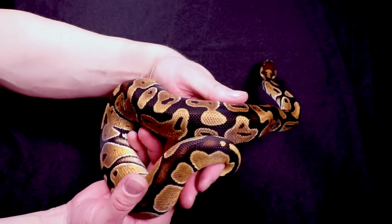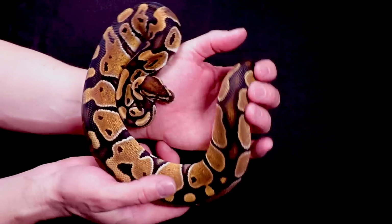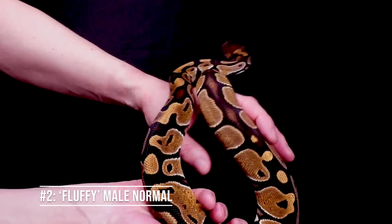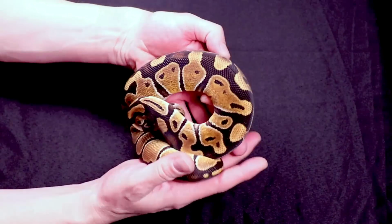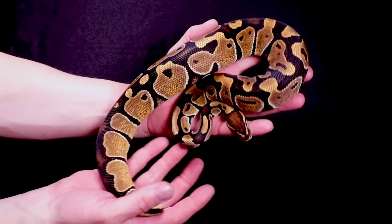Alright, so this is Fluffy. This is a male normal. Look at how big this snake is getting. I'm thinking you could probably breed this snake already. It is so big. This would make a fantastic pet. As a matter of fact, usually a normal this big would probably sell for more than $50 if you found it somewhere. This is a really decent sized snake.